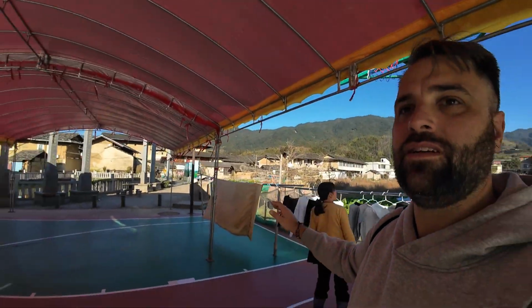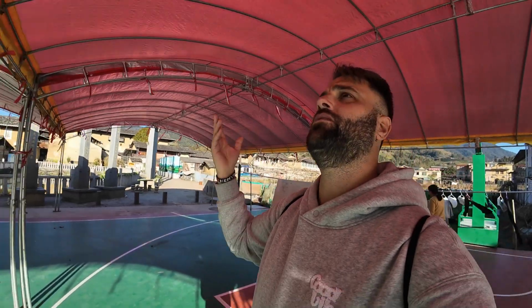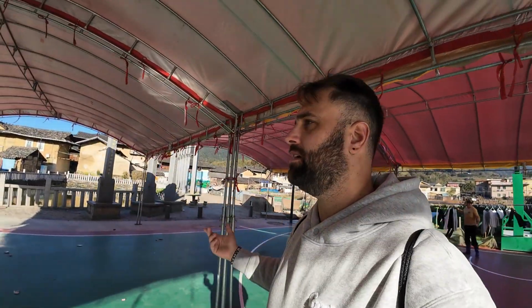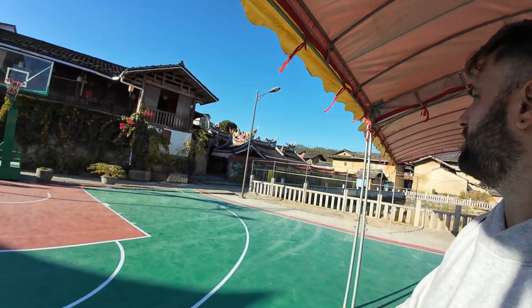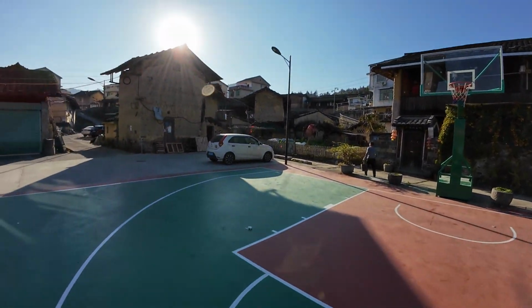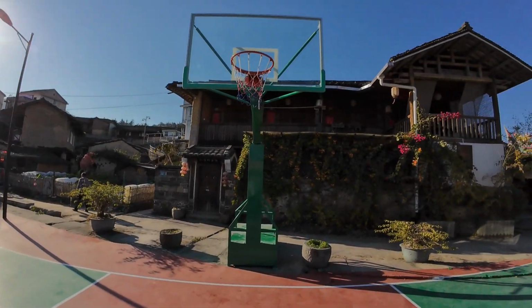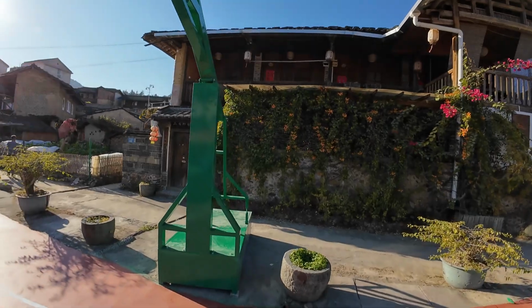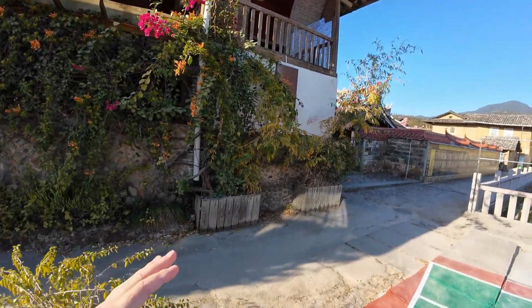I love playing basketball. I guess because they are in the mountains, they're putting up this mounting, maybe in English, this stage. I guess there are gonna be some kind of celebrations. Over here, we do get the other side of the basketball court, and this is probably the prettiest house I've seen in this village, all covered in grass and green.